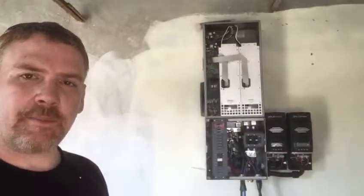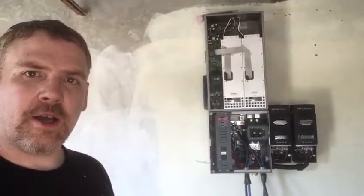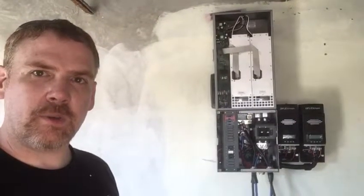We have just about everything set up. All the conductors are landed. The pre-wired GSLC was a real benefit, especially being out here in Africa, knowing that we had everything pre-wired and basically ready to go. So that was wonderful.